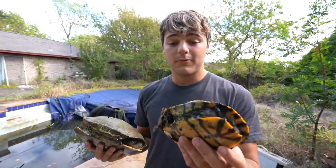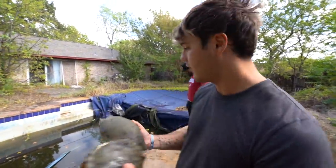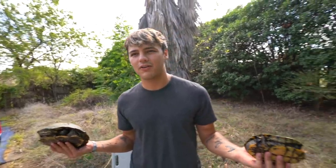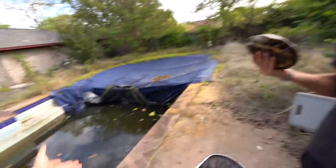Got it. These turtles can most definitely not get out of here. There's no way. The only way they can get out is if they climb that tarp. And by the way, these are born 100% put in here as well. Is there even a body of water around here? There's a river not far, but there's a slight possibility they could have come through the fence.